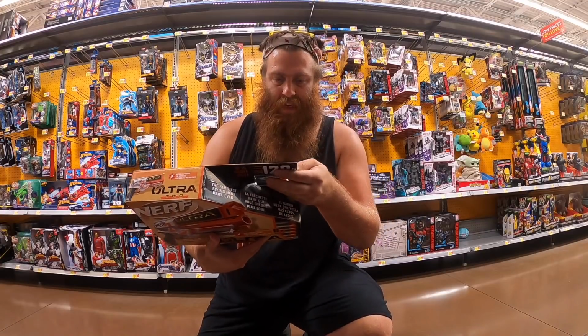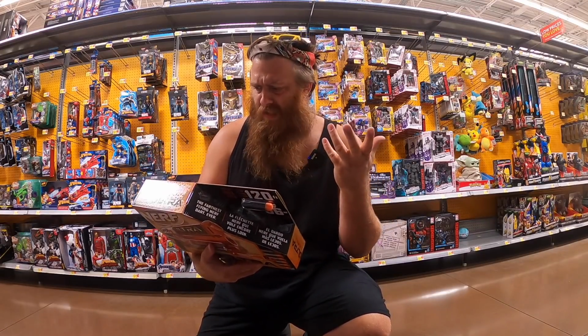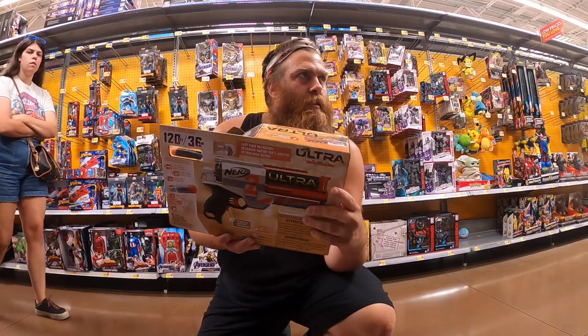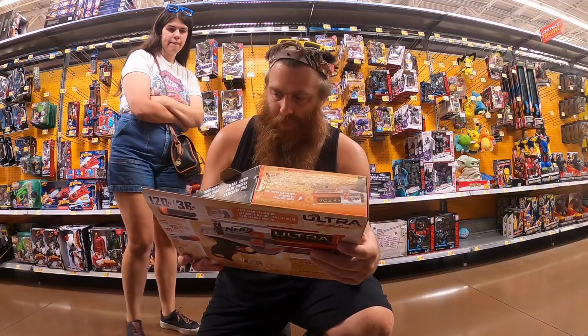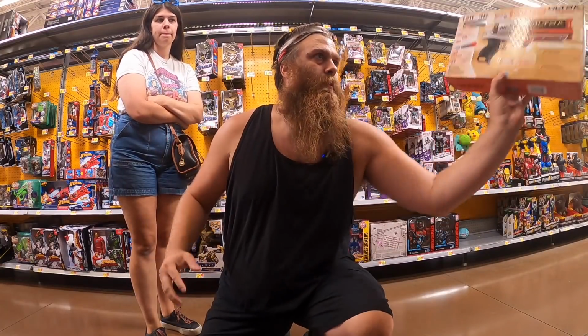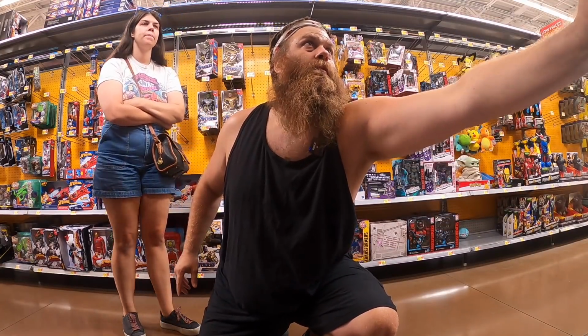It shoots these medium-sized darts, and the darts also have fins on them. This is the only one of these I've ever seen, so I wonder if there's going to be a bunch more. All this is kind of unimportant now because it's not showing up at the thrift, and I don't buy new Nerf guns.